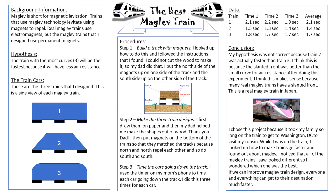In our sample project, the presentation is very easy to follow, and the student clearly took time to organize the information, so it would get most or all of the points in this category.